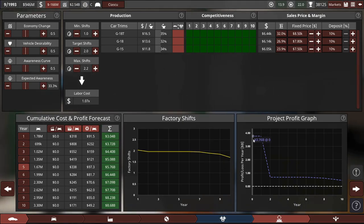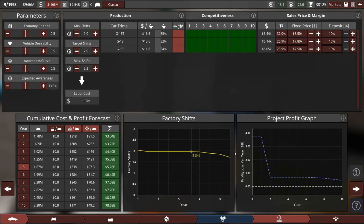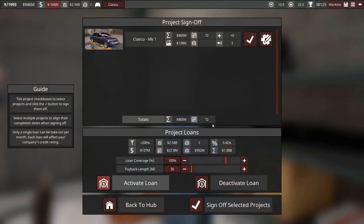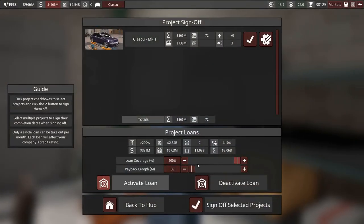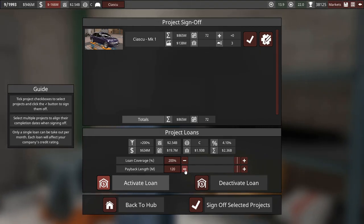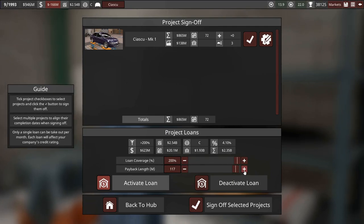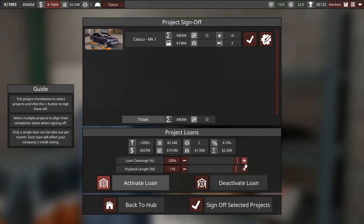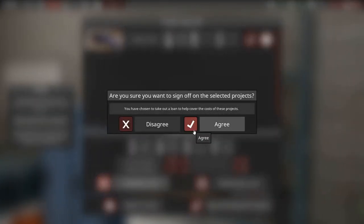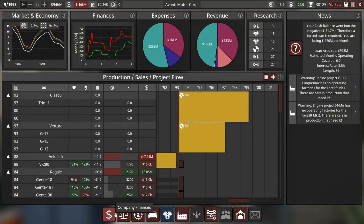So yeah, we should be making huge profits as soon as this car releases, even though it is in a long away future. But what we're going to do is the exact same thing as we did with the Vettura. We're going to take out a huge loan, which we're going to pay at 20 million. Oh, 20 million a month, which we will be able to cover. It's a lot better than having to pay 70 million a month.